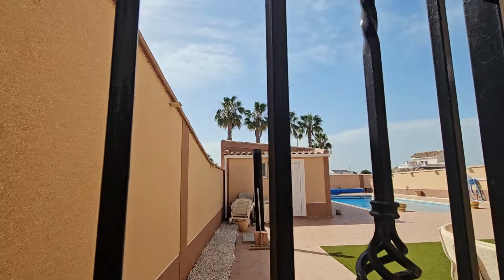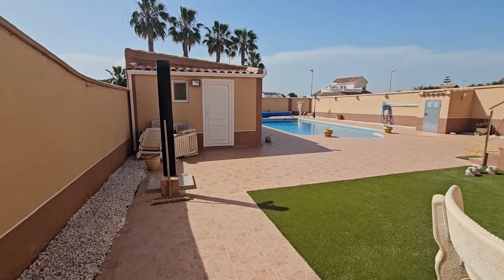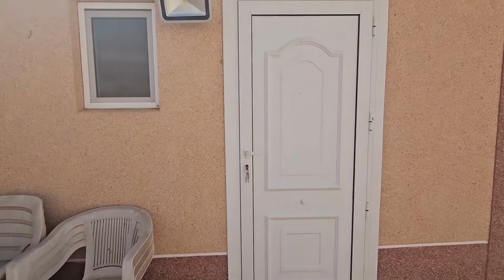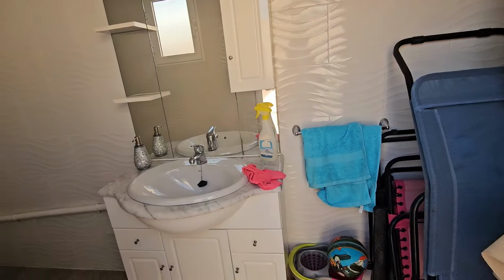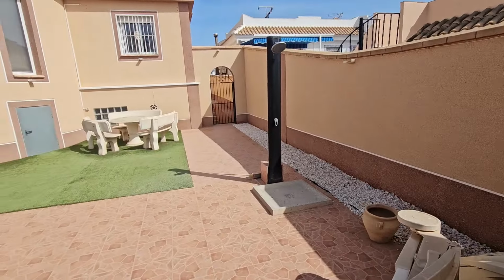Oh, what have we got over here? This house just keeps on giving, doesn't it? More and more and more. So I imagine this storage cupboard is probably a toilet or a shower room or something. Let's have a look. Yeah, it doubles up as storage, has a lovely vanity unit and a toilet in here. So that's great, so people can come in here and they don't need to go through the house after they've used the pool. So this is one of those absolutely fabulous villas that could be a permanent home or a holiday home. It has been done to a very high spec, this property.